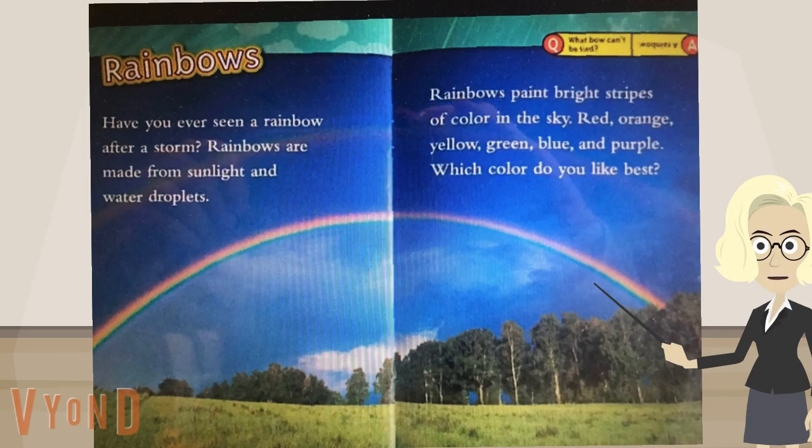The other thing is the pictures. The pictures tell us a lot about what we're going to read as well. And then the third thing that I'm looking at is this little part up in the corner. In this case, they're giving us, well, kind of a joke, a question and an answer. But on some pages, you'll find that they're actually teaching us new vocabulary words. Either way, they'll be important to read.